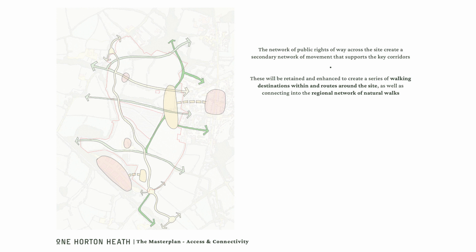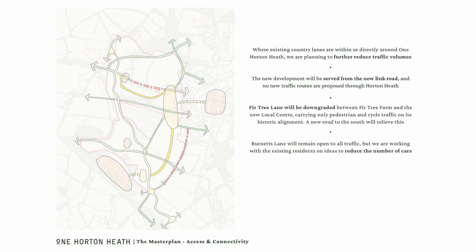As well as encouraging walking and cycling, we're looking at different ways of discouraging too much traffic from using the existing country lanes. The new development will be accessed from the new link road, and no new routes are proposed through Horton Heath itself. Fir Tree Lane will be partially downgraded between the farm core and the new local centre, creating a more direct walking and cycling only link between the two areas.